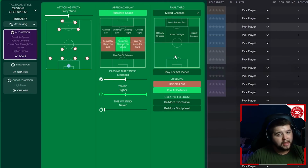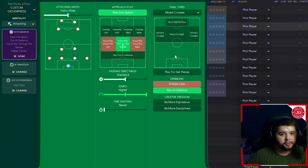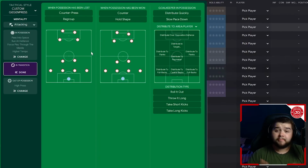We've got someone who can hit the ball. We've also got some slightly smaller options up top. So having a mix is the perfect option. In terms of the transition tab, it is going to be probably what you would expect.